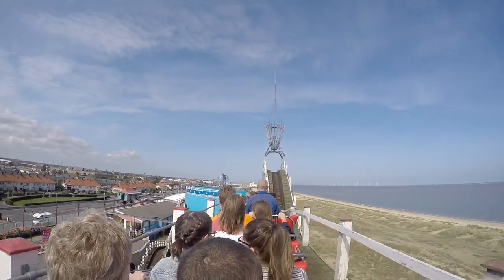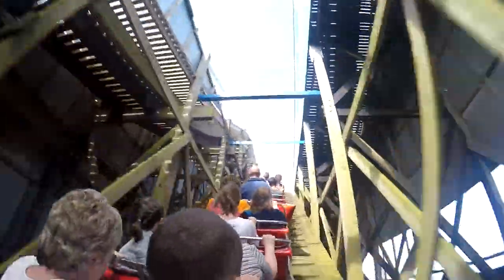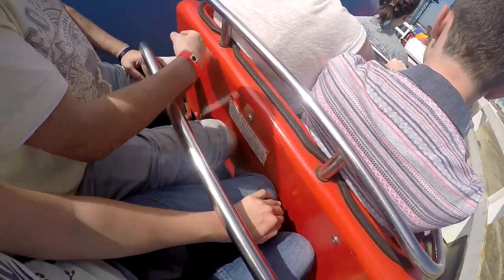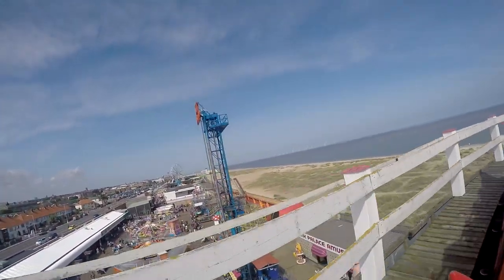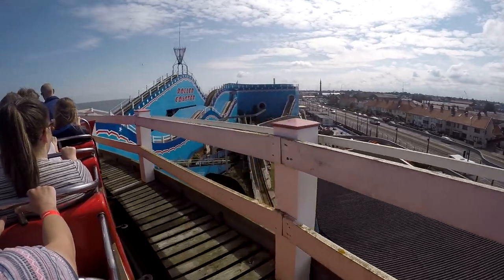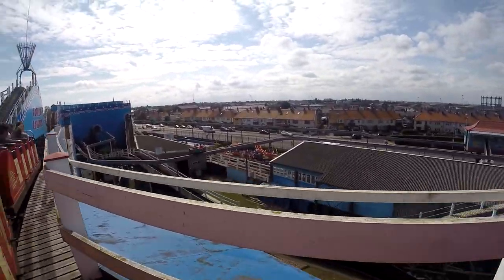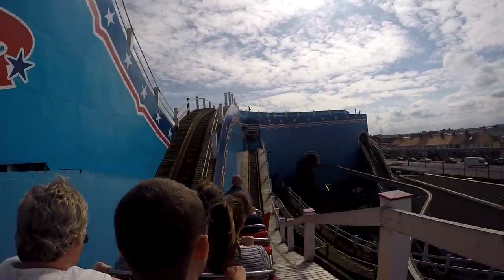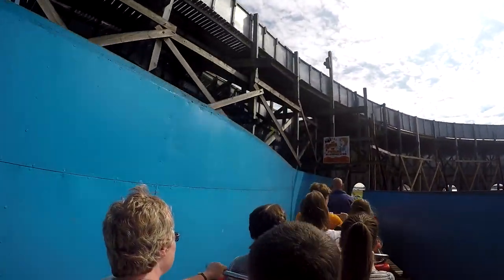Here we go. Head chopper. And for a really old coaster, it is quite smooth. I mean, I struggle a bit with my knees here on the old leg room, bashing against that. Snails ride down the bottom there as well. A little monorail. Here we go. Whee! Airtime! A little bit of ejector there. Smile for the camera.